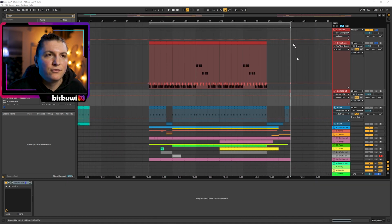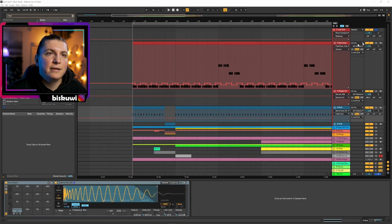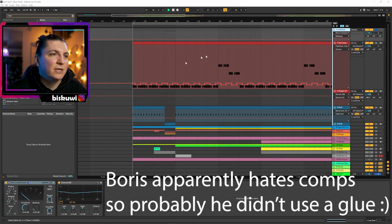For example, here at the end of the track, you will hear it in a short, just a single hit, and it returns back. And of course, a single kick, not much processing, just shortening up the tail, and then group processing them together, just to give this glue.